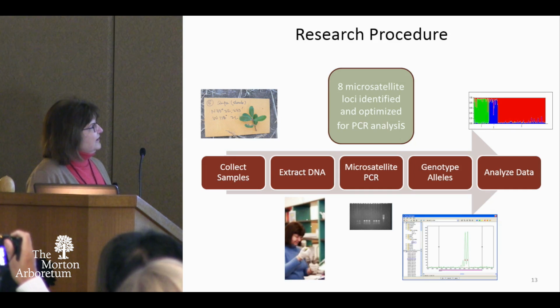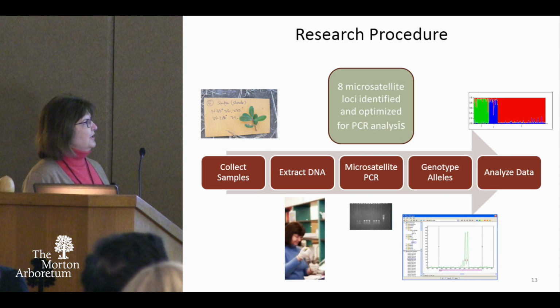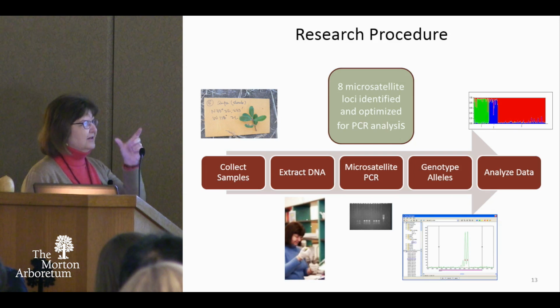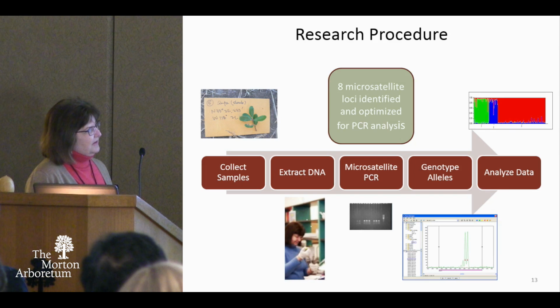It starts off by collecting the samples in the field. Those come back to the lab. We extract DNA. Then we do the microsat analysis. And then from that, we determine what the alleles are within each plant, at each locus. A locus is just like a little area of the DNA. Run that through various types of analyses.